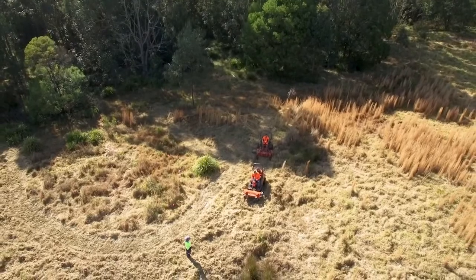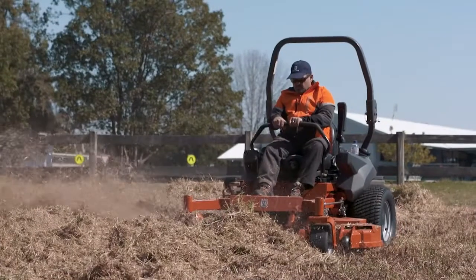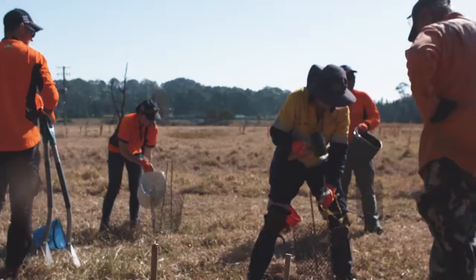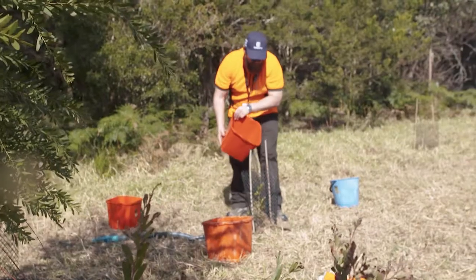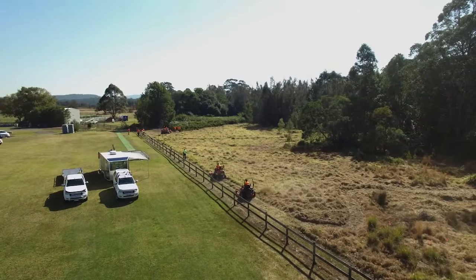So the reason we're here today with the help of Husqvarna is to increase the planted area which they've helped us to clear. The idea of increasing the planted area is to increase coverage away from the creek so that there's less pollution and pollutants that get washed into the creek, which ultimately washes into the Wyong River, which ultimately goes into our water supply.